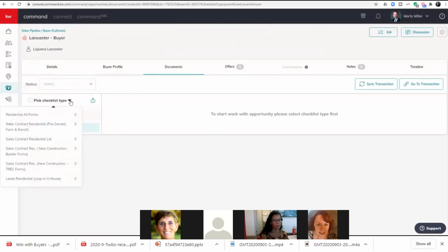transaction. Now, as you click on this drop-down box, these checklists may be different, and they most likely will be different based upon your market center, your compliance team, your broker. Each market center has the ability to build out their own series of custom checklists. So at our market center, we have one checklist that has all of our forms, and then we've got sales contract residential for pre-owned or farm and ranch properties. We've got a sales contract for a residential lot, a sales contract for new construction using the builder forms, a sales contract for new construction using TREC forms, and then a lease residential.